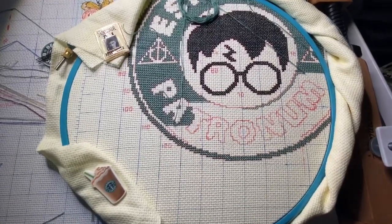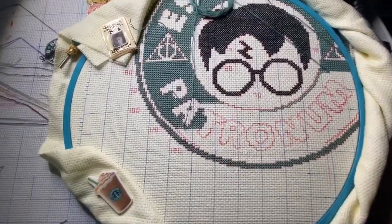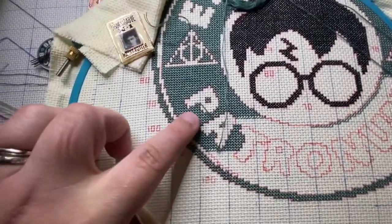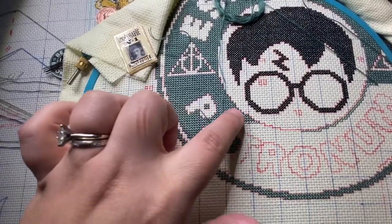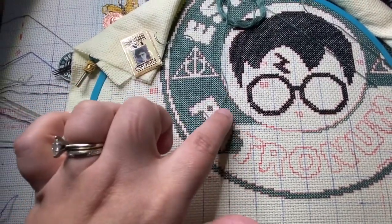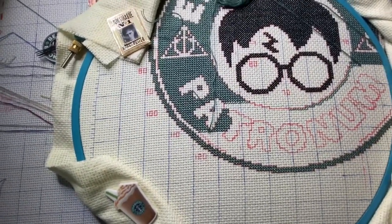Hey everyone, it is Wednesday, February 26th. I did some progress here. I think I was up here before, and this part up here was up here, I think. So yeah, that's the progress I did in the car yesterday.